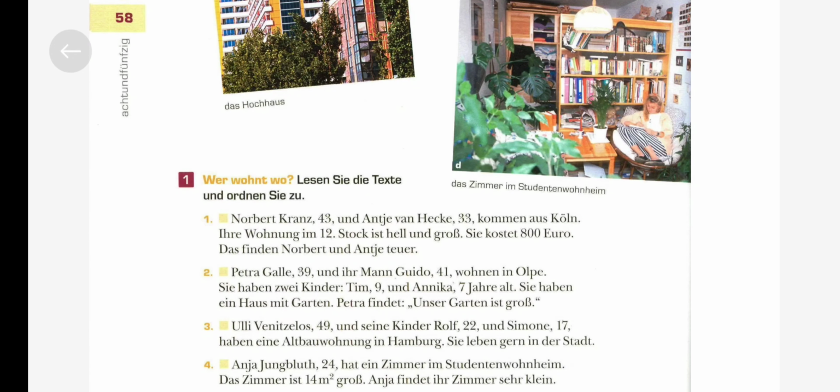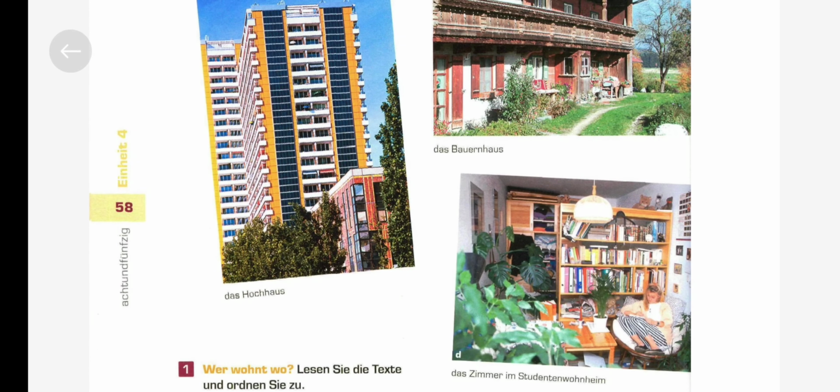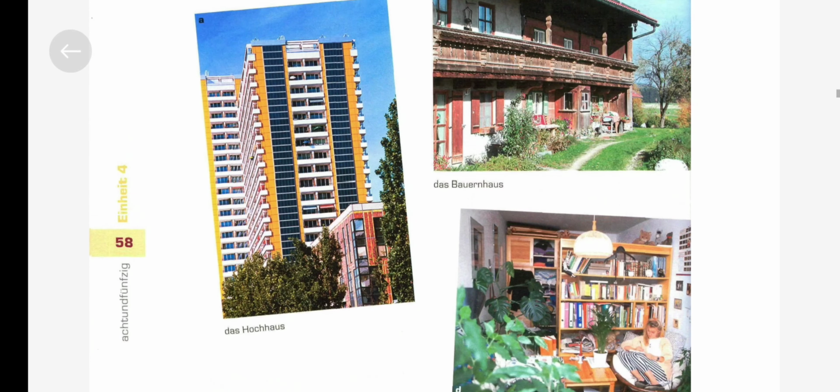Next, Petra Galle, 39, und ihr Mann Guido, 41, wohnen in Olpe. Sie haben 2 Kinder, Tim 9 und Annika 7 Jahre alt. Sie haben ein Haus mit Garten. Petra findet, unser Garten ist groß. They are saying Petra Galle is 39 years old and her husband is 41 years old, living in Olpe. They have 2 children, Tim, who is 9 years old, and Annika, who is 7 years old. They have a house with a garden and Petra thinks our garden is big. So which house has the garden? The first one also has the garden, but moreover of the tree, I think it goes with the C one, das Familienhaus, because they're talking about their family. So C is the answer.